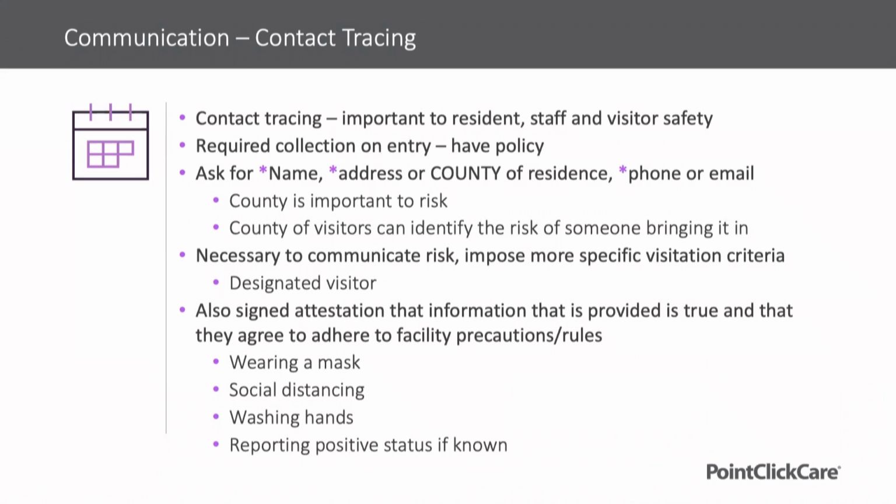Make sure you're getting a phone or an email. The county, like I said, is super important to risk. And the county of visitors can identify the risk of somebody bringing it in. So if you see that they're coming from a county where there's a lot of cases, we can start to restrict visitation. It's also necessary to communicate risk and impose more specific visitation criteria. If we know that there's positive cases internally, if we're not contact tracing, we can't talk to exposure.